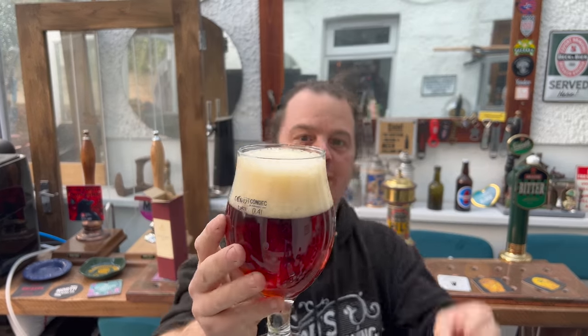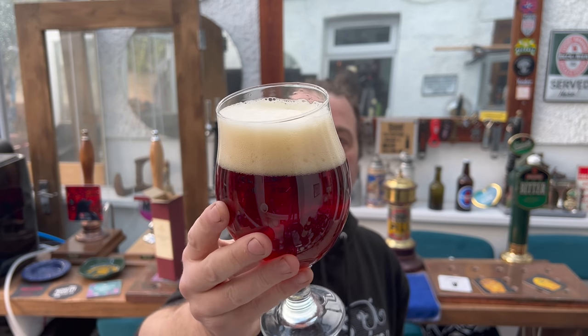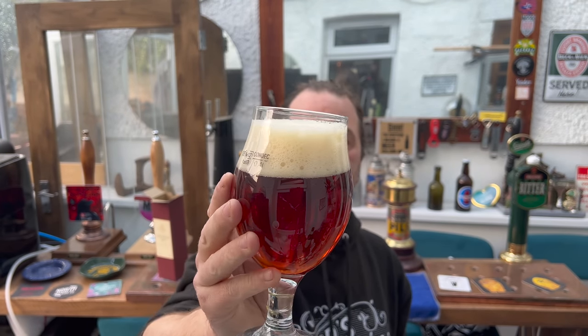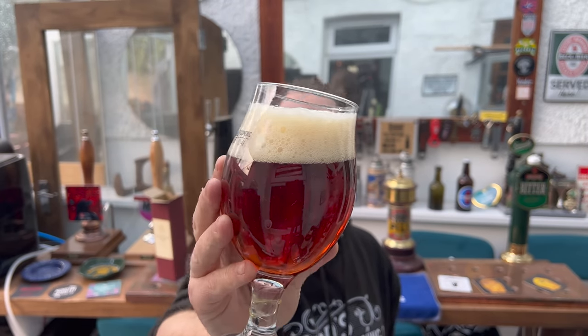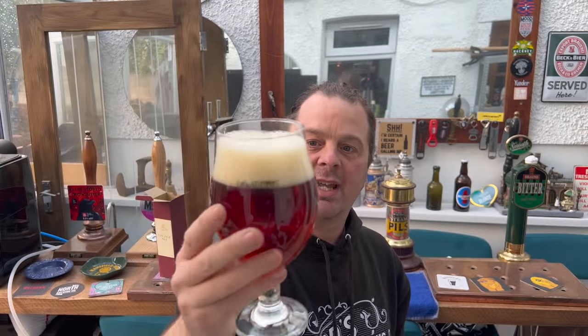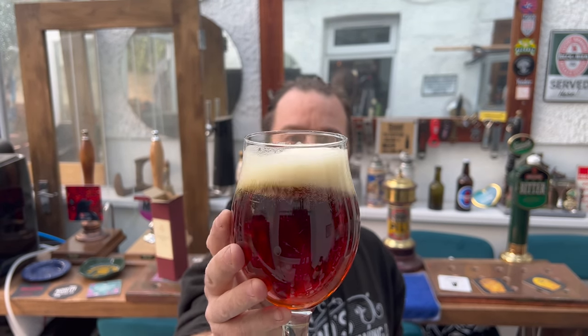It looks very nice. We've got a 2 to 3 finger, slightly off white head. Good levels of carbonation rolling up the glass. It's an amber coloured ale. Looks very, very nice. Let's get the aroma on the beer.